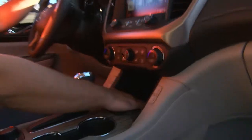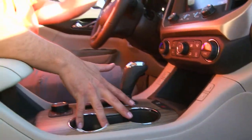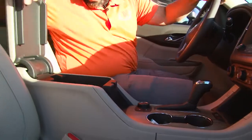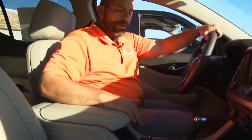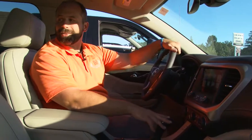Down here you have your outlet. You have 2 USBs and your auxiliary. You have your cup holders. And you got some more storage down in here. This thing is just, man, I'm ready to go to town on this thing. This is awesome. There's more to come. Let's get in the second row.